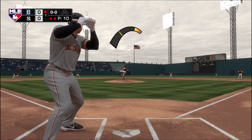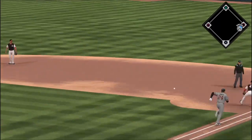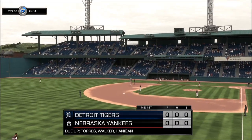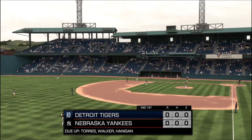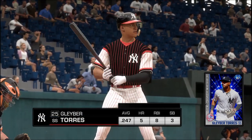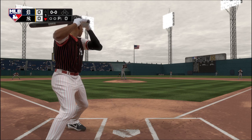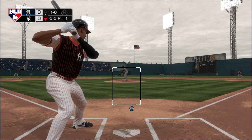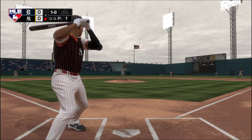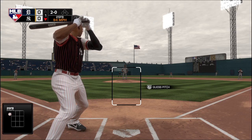Now here it comes. A bouncer up the middle. Torres scoops it up. Throw in the dirt, but a good scoop at first saves an error as this side is retired. Stepping into the box, Gleyber Torres. He'll lead things off here in the bottom half of the first. Shortstop, number 25. First pitch of the at-bat on its way. Nope, and a fastball just below the knees, ball one. And there's a pitch that just misses the inside corner.